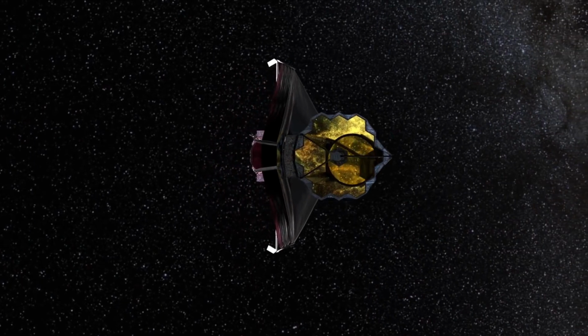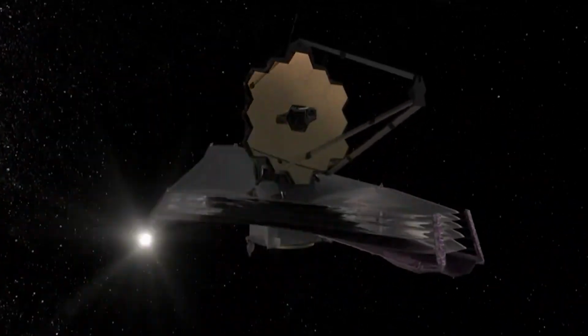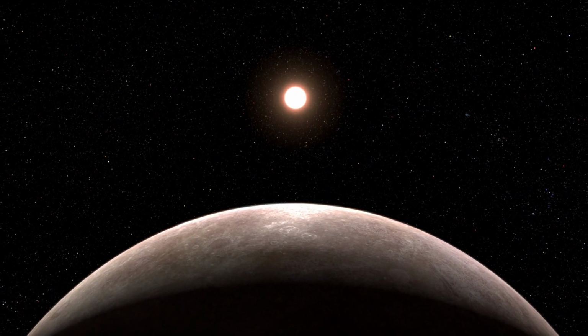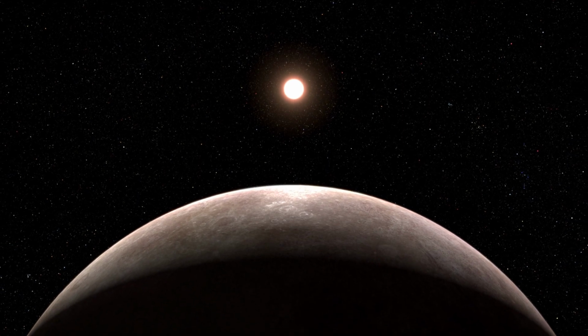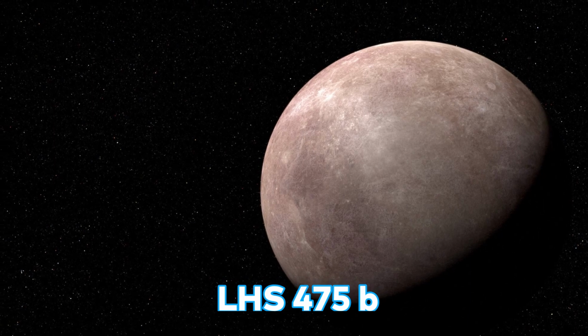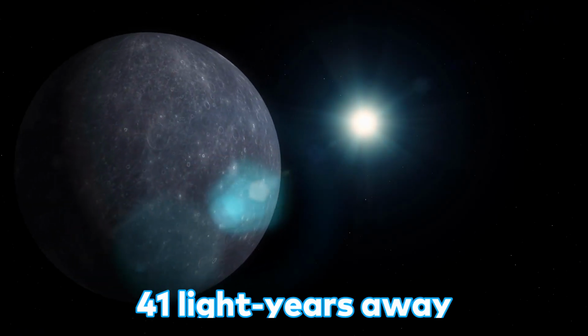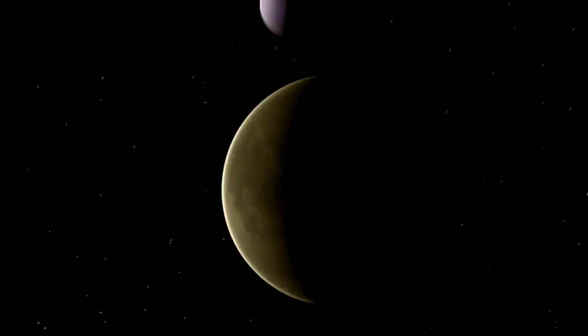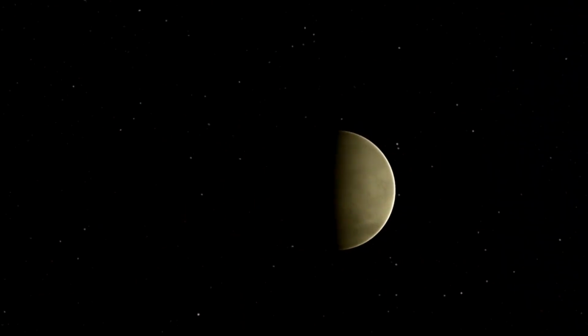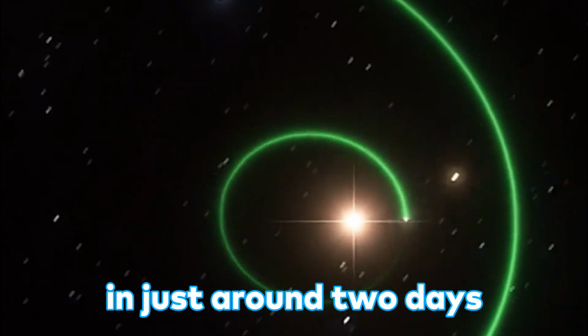In a nutshell, with its infrared detecting abilities, the groundbreaking discovery that the James Webb Space Telescope has made just this year is none other than detecting its first Earth-sized exoplanet named LHS 475b. The Earth-like exoplanet discovered by the JWST is located 41 light-years away. It orbits a small and dim star, and amazingly, on top of that, also has the ability to complete its orbit in just around 2 days.